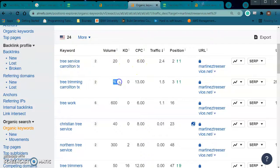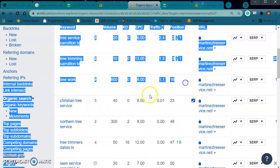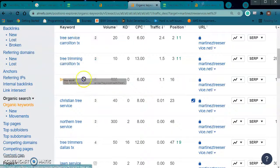It's just the volumes aren't quite what you want to be ranking for, right? Tree works, 600. I want to talk about buyer intent words. When somebody researches tree work, they can be doing it from anywhere in the United States, and that's the volume on a monthly basis that searches for that. And you guys are position 16 for that.